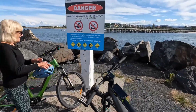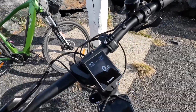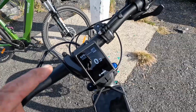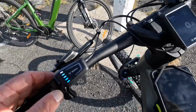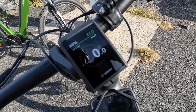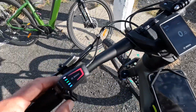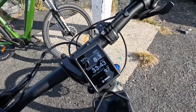Yeah. So this has come fitted with the controller, obviously, but it's got the Keox screen. And that has got about six different screens. That's the one I ride on. It shows you how much input you're doing in your speed and that sort of thing, and your battery power and what gear you're in. As you change gears, the controller changes color and so does everything on the screen. So green for eco, blue for tour, purple for sport, red for turbo. Wow, which is pretty cool. And then you can go across and you can change between all these screens.